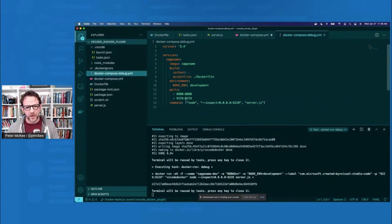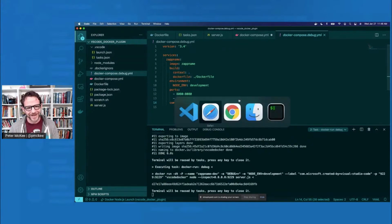And then also we have one for debugging, right? We can see here that it's going to run the command. It's going to overwrite the command that I have in my Docker file, and it's going to run this --inspect. So we can put it into debug mode and we can debug. Awesome. Thank you so much. There's a ton more you can do with the extension. I wish I had more time. Maybe I'll do a video on all the other features, but yeah, thanks for joining me and listening to me talk.